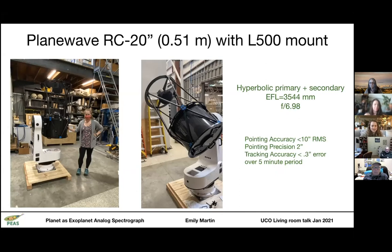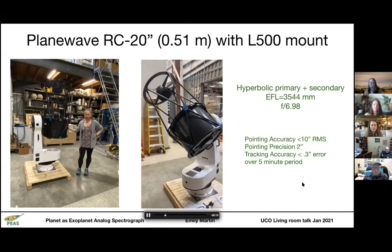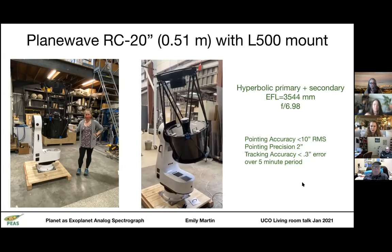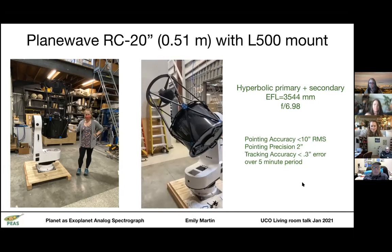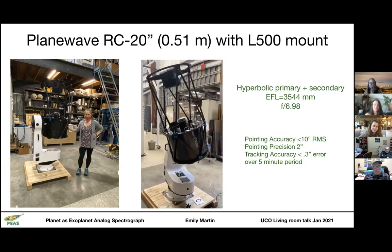So this is me standing next to it for a size scale. And I have a movie of basically how quickly the telescope can slew and point to a different target. And it's just really smooth and awesome. So we've been very happy with it so far. So that's our telescope system.